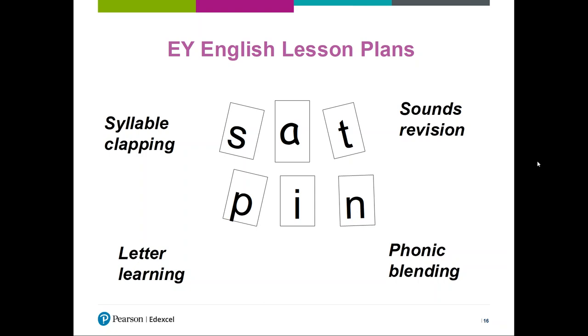Spit. We're quite obsessed with pants this morning. I've seen several pairs of pants going through. Spin, stan. A great activity to do with some of your slightly older children is to give them these 6 letters and see if they can write a story using just those 6 sounds. It is possible. You do get quite a lot of stories about Santa's satin pants, but it's worth trying.